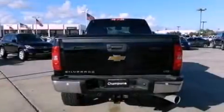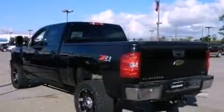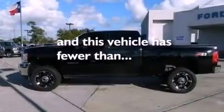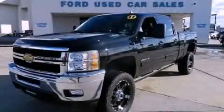intelligently positioned speakers, a trailer hitch receiver, a passenger side airbag, dual power seats, and this vehicle has less than 34,000 miles. Contact us today and schedule your opportunity to see this automobile in person.